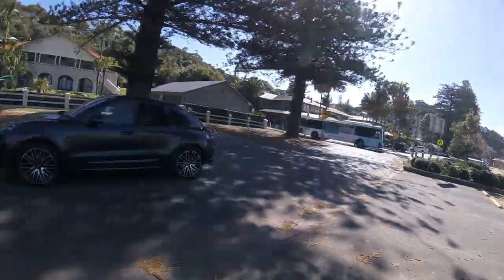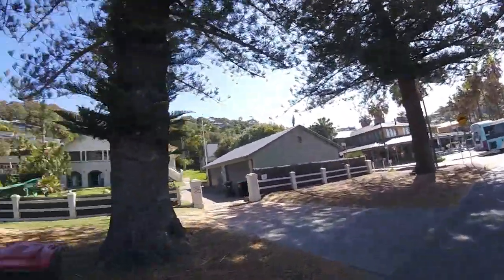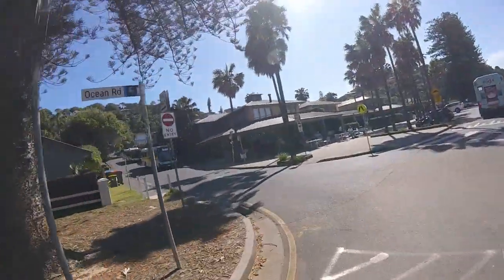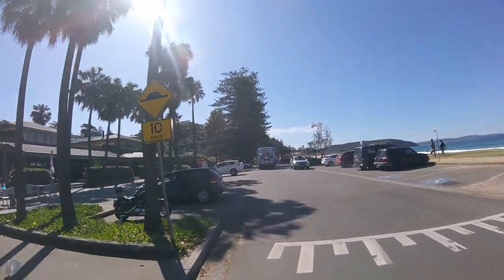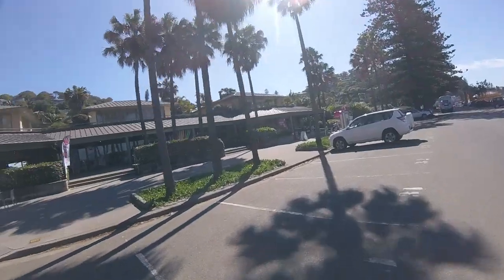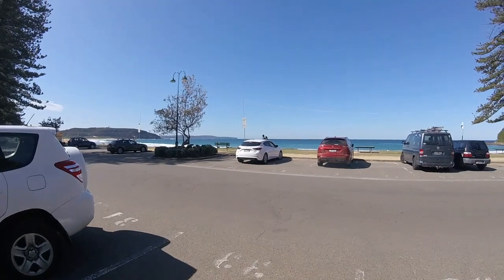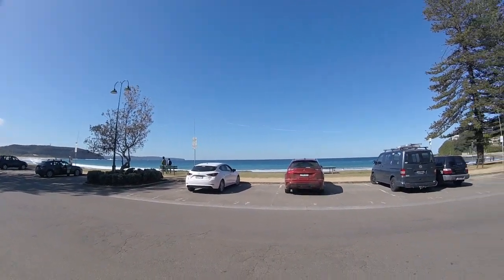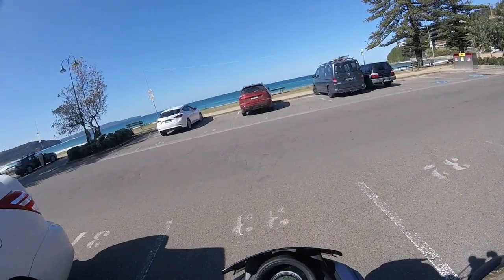Fish and chips. Indeed, it is fish and chips. This is Palm Beach Surf Life Saving Club. So where we were before was North Palm Beach, so north of here. So we've come around the headland to Palm Beach. This motorbike spot, no, I don't think there are any motorbike spots, but fuck it, we'll go and see. Ocean Road, ticketed parking, every day except signed. Yeah, I'll take a ticket, I think, and grab some lunch.